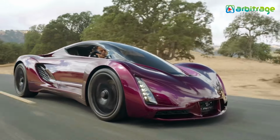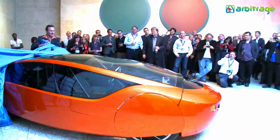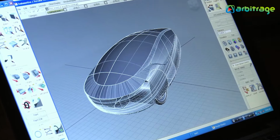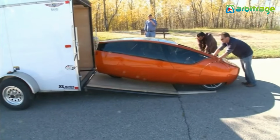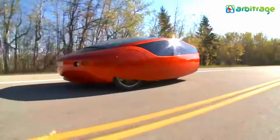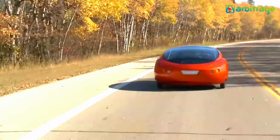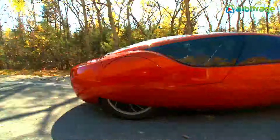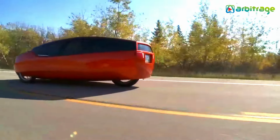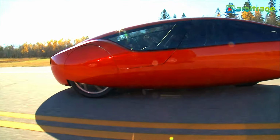Let's begin. Number 5. URBEE Car. The URBEE Car, crafted by a Canadian manufacturer, is a distinctive 3-wheeled vehicle engineered with ABS plastic components totaling approximately 500 kilograms in weight. Its hybrid engine offers the flexibility to run on either electricity or ethanol, ensuring versatility and eco-friendliness. With a maximum speed of 65 kilometers per hour and minimal fuel consumption, the URBEE Car provides efficient and sustainable transportation solutions for both urban and rural settings.